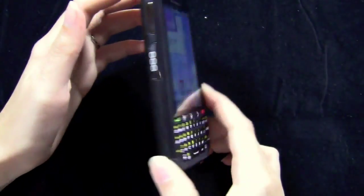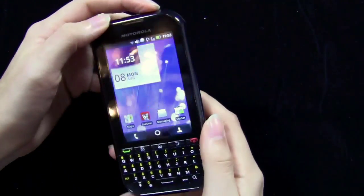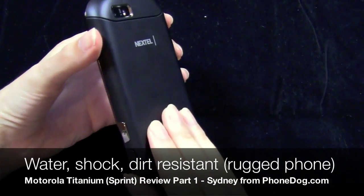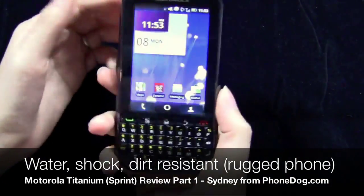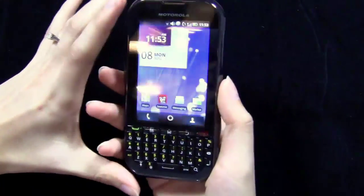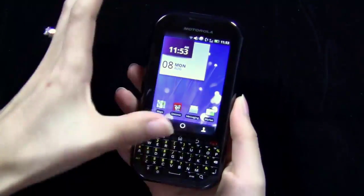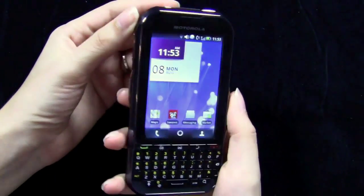Now, if we talk a little bit about the physical design of this phone, this does actually meet military specifications for being water resistant, shock resistant, dust resistant, and able to withstand high and low temperatures. Now it's not quite as solid as some of the Casio G'zOne phones. You can tell by the way those are built. Those are heavy-duty solid phones. This isn't quite to that level, but it is still rugged to a certain extent. It does meet certain military specifications.